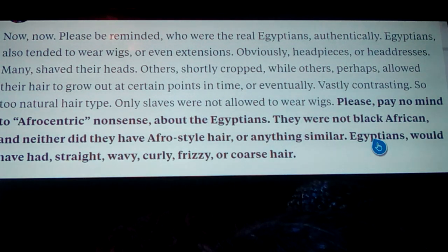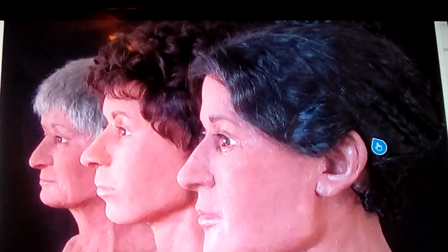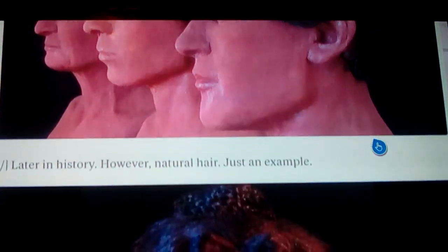Please pay no mind to the Afrocentric nonsense about Egyptians. They were not black African, and neither did they have Afro-styled hair or anything similar. Egyptians would have had straight, wavy, curly, frizzy, or coarse hair, and these are some recreations of what ancient Egyptians would have looked like from their skulls. Some of them are Old Kingdom, some are Middle Kingdom, some are New Kingdom, but I think these are Old Kingdom and one's a Middle Kingdom.